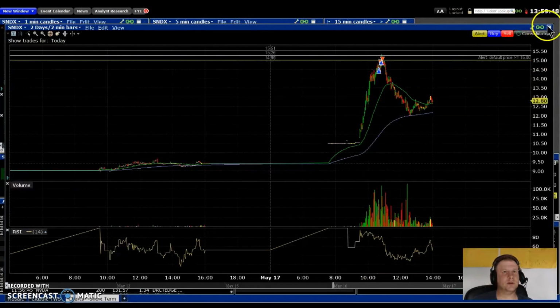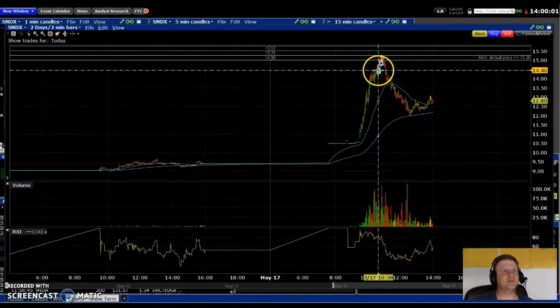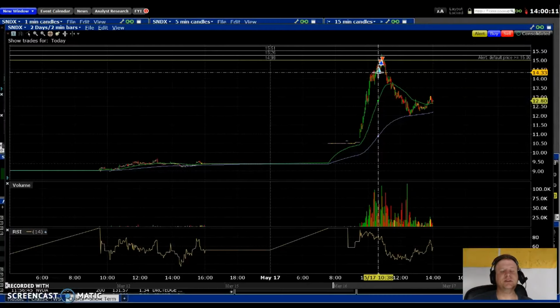I think it was, how many shares was it? So it was 200 shares. So at 14.60, 14.50, okay. So I think it was probably a little bit higher than what I said. It must have been around 14.75 that it dropped to 14.60, which is where I got filled, and 14.50. So that natural resistance level of a $0.50 level is quite strong.